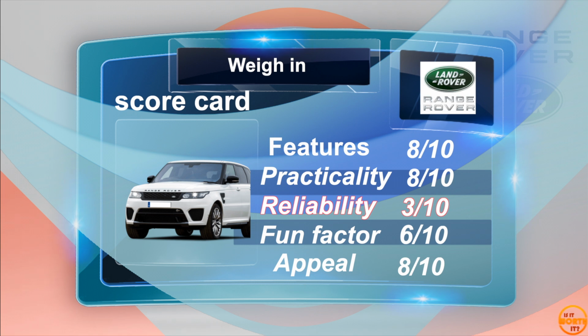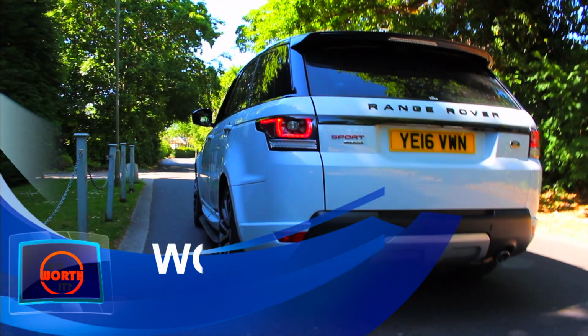Reliability is a huge problem for the Range Rover and it has a history of reliability issues, and there have been electrical and engine problems. Fun factor, 6 out of 10. It's a great car to drive. And appeal, 8 out of 10. Again, this is a Range Rover, so you're after that road presence.